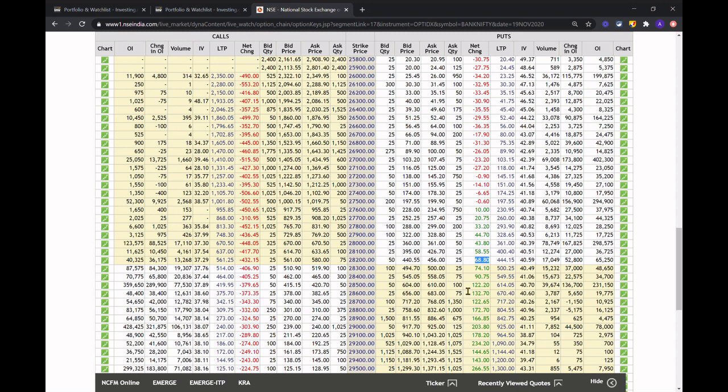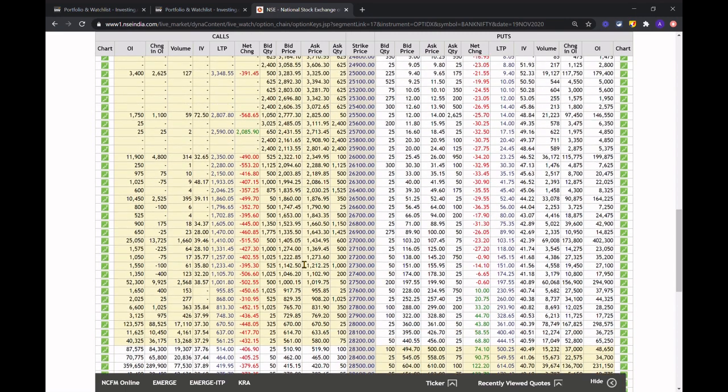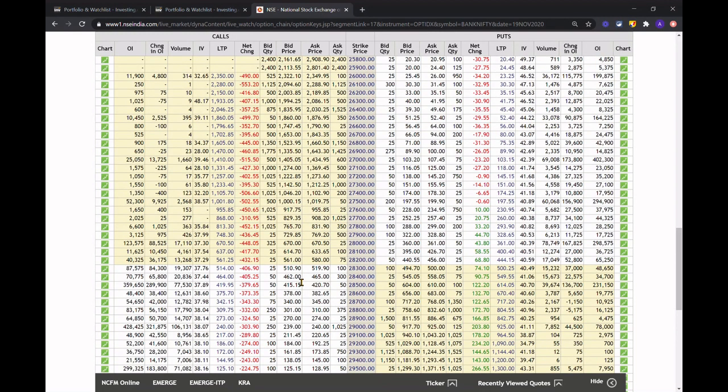So this is how it's showing that yes, the falling VIX has reduced the prices. So the market is not expecting too much of a big fall. And on the other side, yeah, consensus is always a problem for the market. Right. So this is all about Bank Nifty as well.